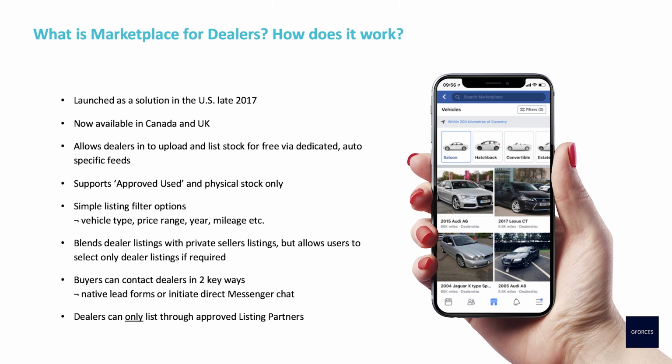So there's been a lot of time and effort gone into building out auto-specific feeds so that there is a proper vehicle search within the Facebook Marketplace application for cars. So that's really, really cool. It makes it really relevant, and it allows customers to really start to utilize Facebook as a search mechanism for their used cars.